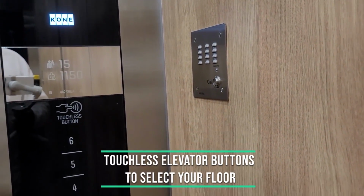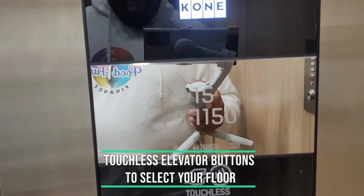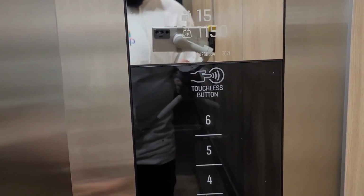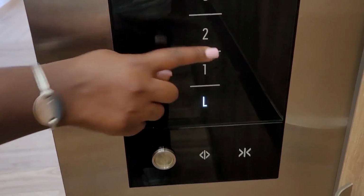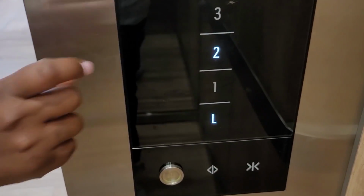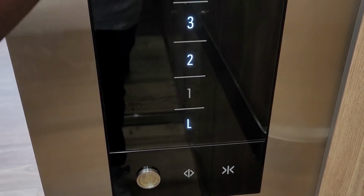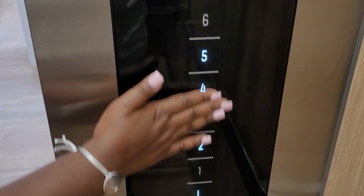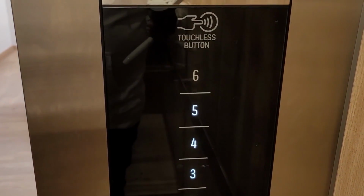So when you're in the elevator, they have touchless buttons. All you do is hover over whichever floor you would like to go to, and it'll light up. Or I'm sorry, when you hover in front of it, it'll just light it up.